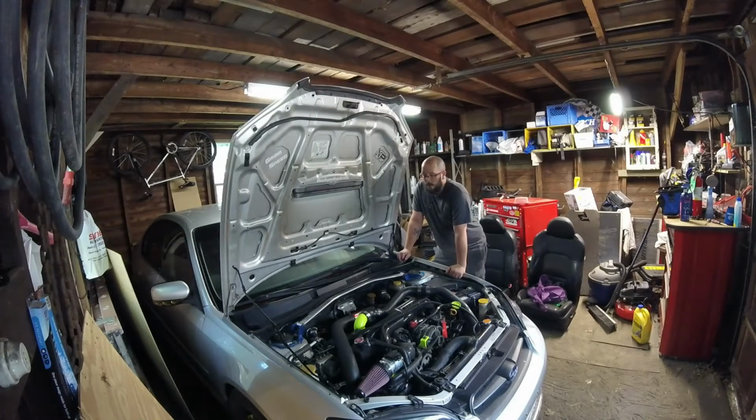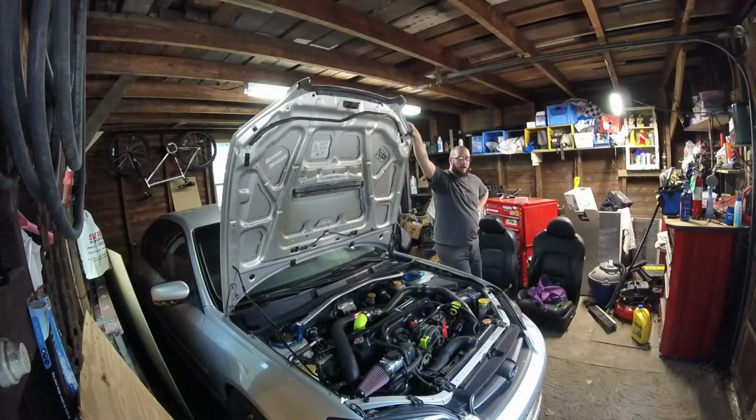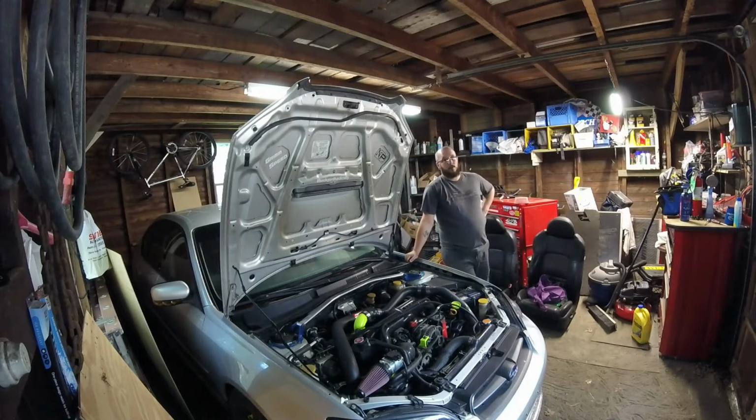What I'm going to do now is move the car out of the garage. I have to start cleaning up because it's still kind of a mess in here from when I did the actual motor rebuild and everything. I'm selling these seats this weekend, so that'll make up some room. Everything else I need to start cleaning, sorting out, and putting tools away where they're supposed to go.